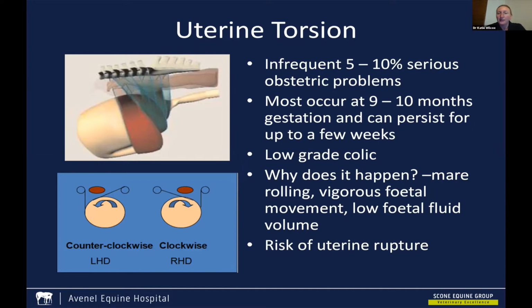We're not really sure why it happens. Some people think it's the mare rolling, or vigorous fetal movements, or it could be due to low fetal fluid volume. On diagnosis, the veterinarian can palpate the broad ligaments. You can see on the diagram here, if you've got a counterclockwise torsion, you can feel this broad ligament stretched. And it's pretty obvious to work out which way the torsion's going and which way we're going to need to roll that uterus to correct it.